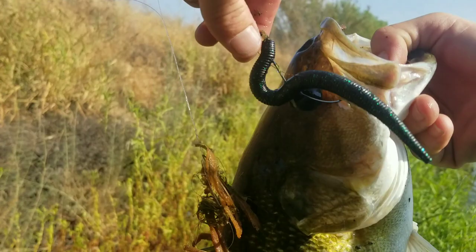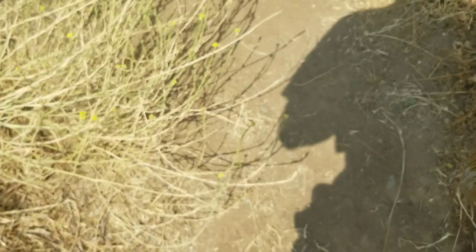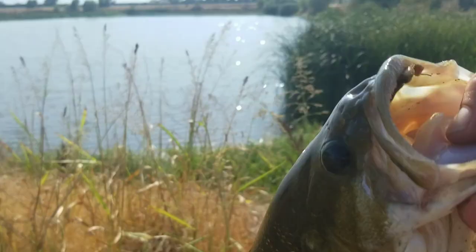Right in the side of the mouth. Let's pop that out real quick. I'm gonna go get my scale, buddy. You're pretty big. Let's run over there. Let's run, buddy. Come on. You're pretty fat. Oh, my truck's way too far, dude. I'm not gonna make you do all that. I thought my truck was right here, but it's not.